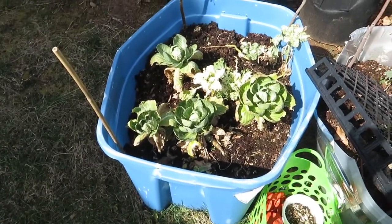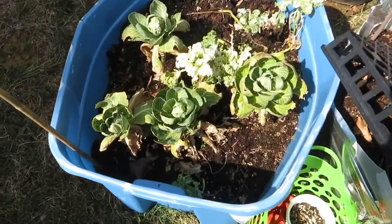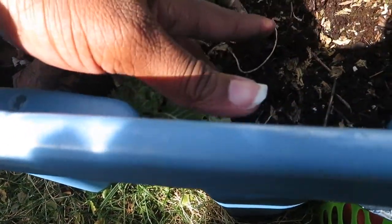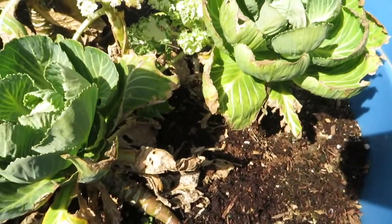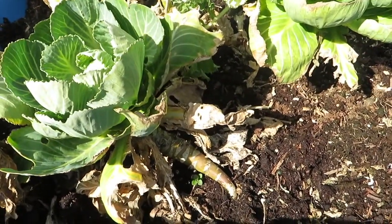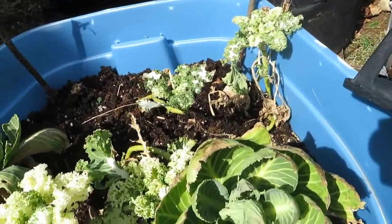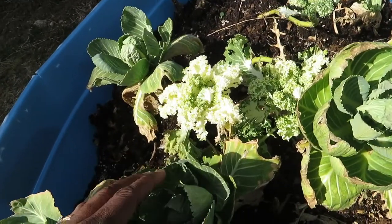These are the cabbage and the kale from last year. As you can see, the kale is actually coming back, which is a good thing, and also the cabbage. I'm gonna cut off all of these dead leaves and give it a chance and see what's gonna happen. I'm not gonna pull up anything yet. Season is still young. We'll just see what happens.